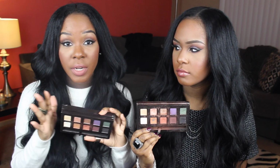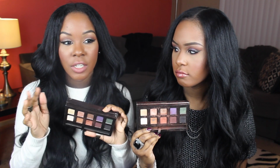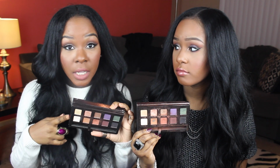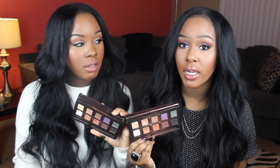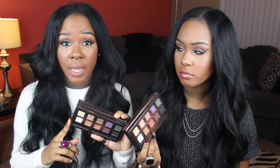But any of you who already have this palette, y'all know how good it is and how affordable this palette was when it first came out. That's why everybody wanted to get their hands on it, because it was $29. $29, and that's cheap for a palette. So the quality and the price were amazing.